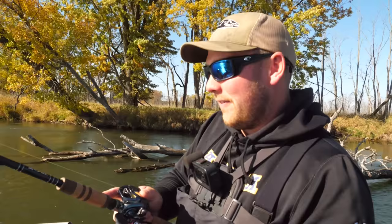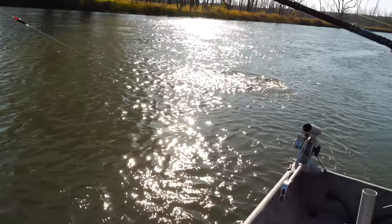It looked like about a 5-7 pound salmon, maybe a king. It's not whooping my butt like a steelhead. I don't know what we got here. I guess we'll find out, but it feels good to have a fish on. We've had a lull for a while. Let's see what this is. Oh, it's a colored up buck. It's a colored up buck.